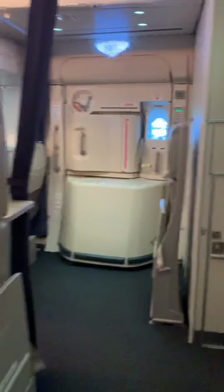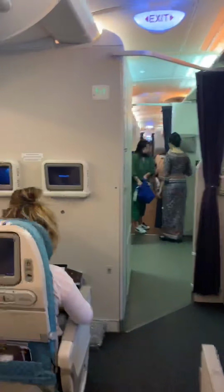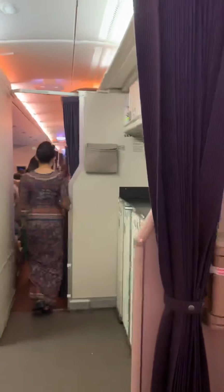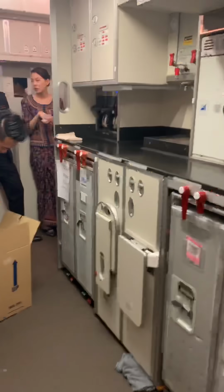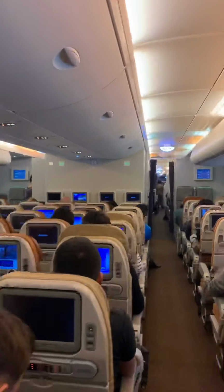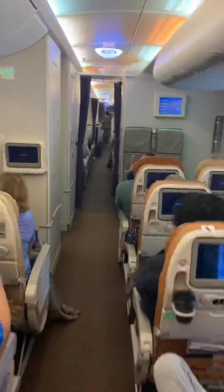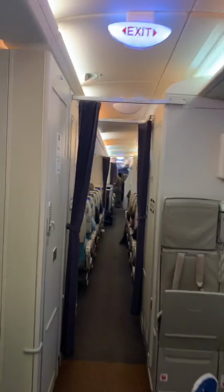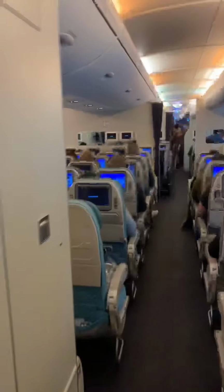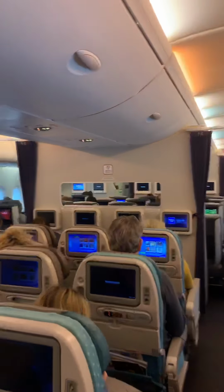Here is the back of the aircraft in economy, which is also very nice. And then I make my way to the middle economy section. And then as we move into the final economy section, I falsely believed that it was premium economy at that point in time because I couldn't wrap my mind around how big this aircraft was. But this is still economy right here.